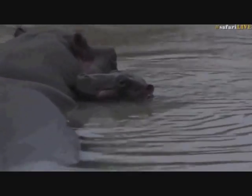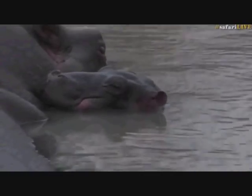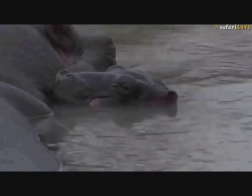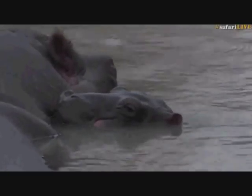It must be the best weather for a hippo. It can run around all over the place. Although you can see it's trying to push up over Mom just so that it doesn't have to hold its own head up. Shame, are you tired, little baby? You can see the eyes are closing every now and then, and breathing. It looks as though it's very sleepy. Did we wake you up? I'm sorry. Very cute though.